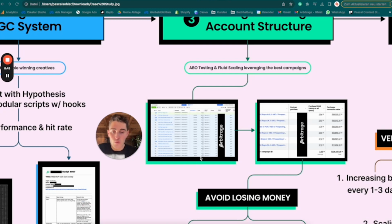And this allows us to quickly test and scale the account, because if we test 5 different angles, 10 different angles, we have quickly found something, and it usually works really well. We can then take, after 4 to 7 days of testing them, the best ads, use them as a post ID, and then scale them up in a separate scaling campaign.